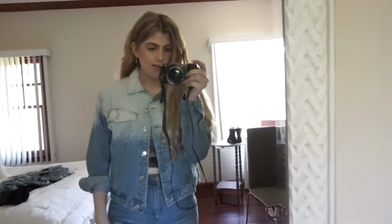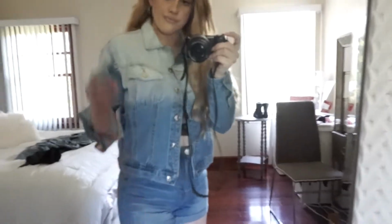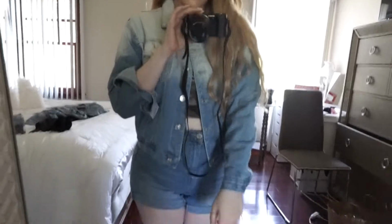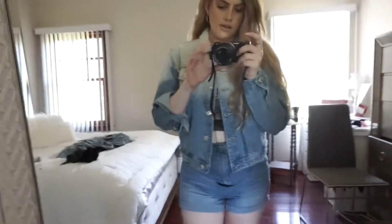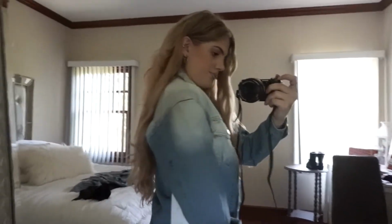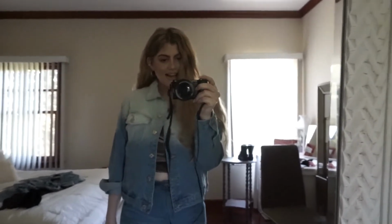This is what it looks like. You could cuff it up, or you could leave it down like this. As you can tell, it's really loose fitted, oversized, which I really love. So this is a plus. I wish I could show you the back, but I really can't. So that's that.